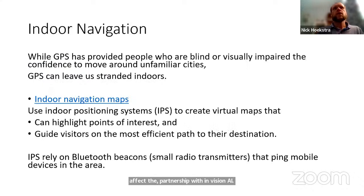In terms of indoor navigation, GPS is not always reliable because it doesn't have as good of a sense of where you're located. So another tool to assist people who are blind or visually impaired with indoor navigation is called Indoor Navigation Maps. They use indoor positioning systems, IPS, to highlight points of interest and guide visitors on the most direct path to where they want to get to.